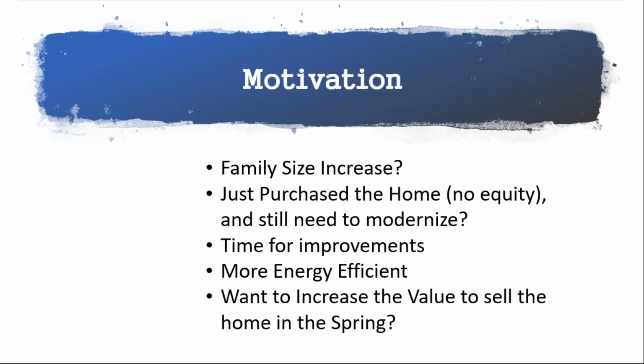Maybe you call up your borrower and you say, hey, I remember you talking about that pool you always wanted. Have you done that yet? And they say no. And you say, well, I have a perfect program for you, the Fannie Mae HomeStyle, which allows for complete pool installations. So even people who have been living in their home for a while, we can help them out. Maybe they just want to make their home more energy efficient. We can do solar panel installations, right?